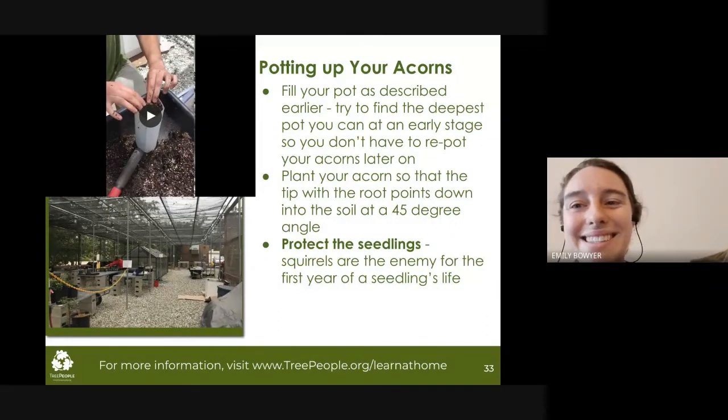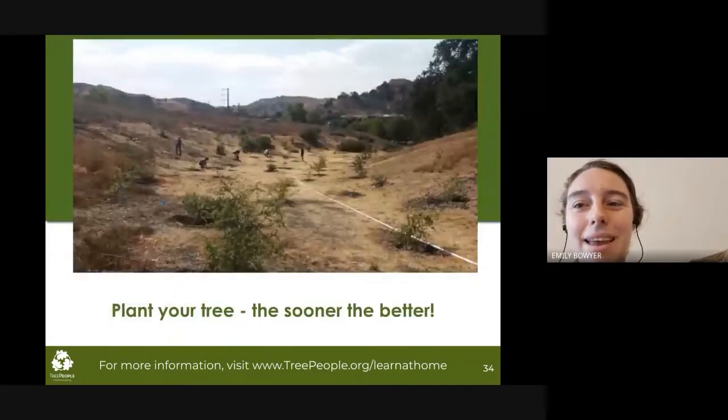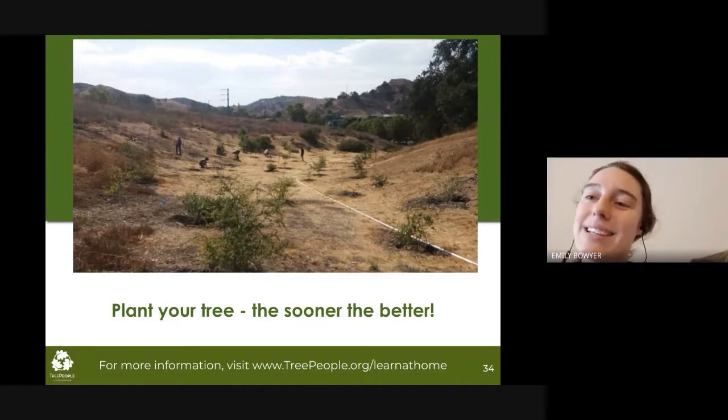Next slide, please. And then after a couple of months, as you can see, some of those little potted oak trees that we showed you grow up so fast. It's really satisfying to watch an acorn grow. And mostly, plant your tree sooner rather than later.